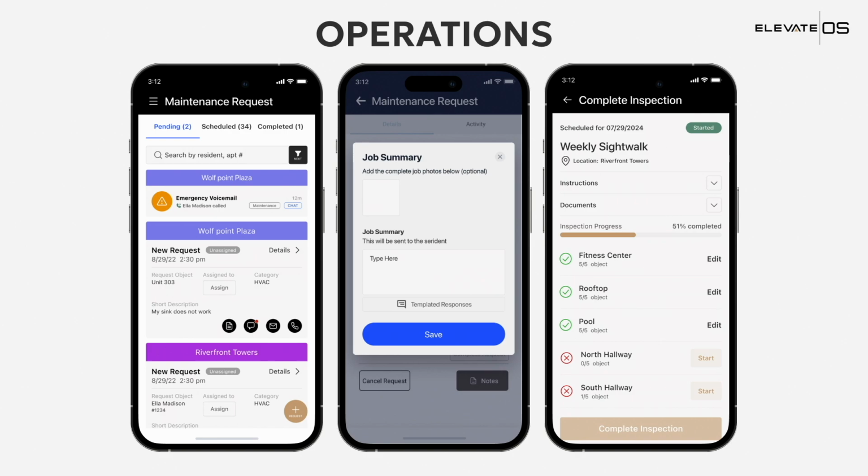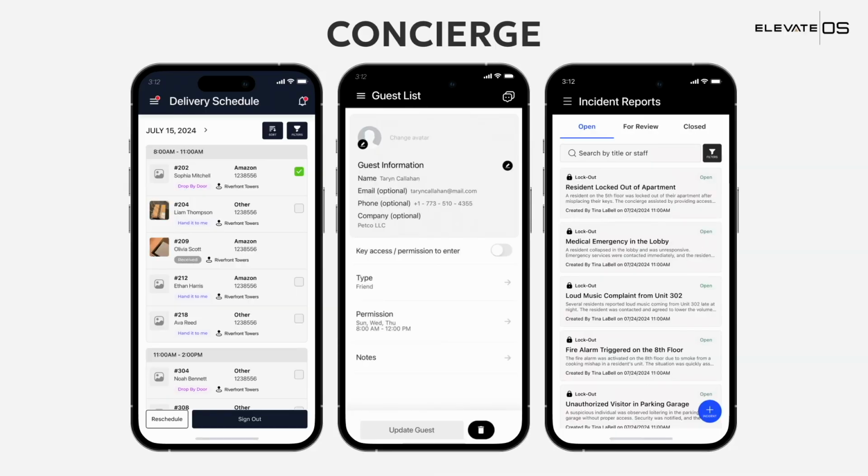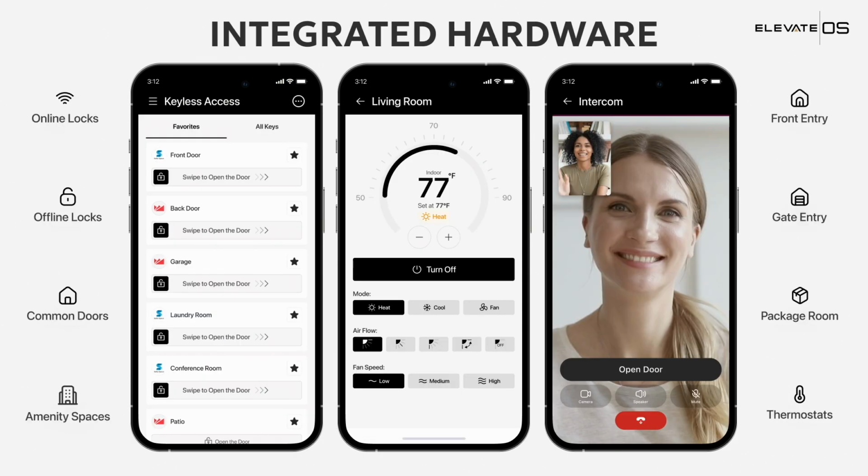On the flip side, the staff also complete maintenance tasks, chat with the residents, and do their own unit and property inspections. We have a concierge tool that allows the staff to handle package intake, package delivery, guest lists, key logs, incident reports. We also integrate all the hardware that's on site. So your access control systems, your smart home systems like Rentley, your package lockers, thermostats, everything. You may have multiple different systems at different properties. The nice thing is we integrate all of these under one app, so it's a really seamless experience for the resident.